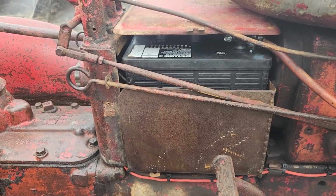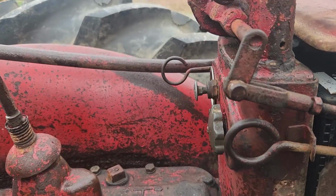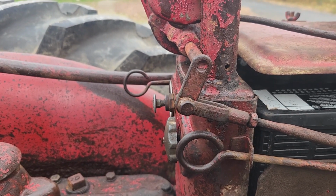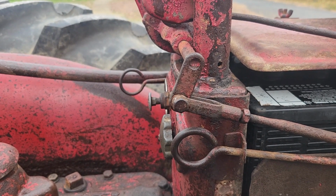I fixed a lot of the wires under the dash column there. I put another good push-pull switch on there because the original one was literally falling apart, and it was held together with zip ties, which was kind of funny. But I put it all back to the way it should be.